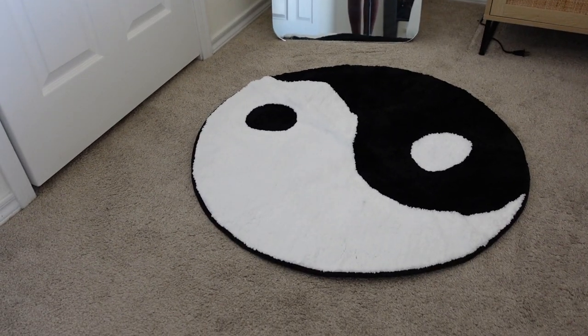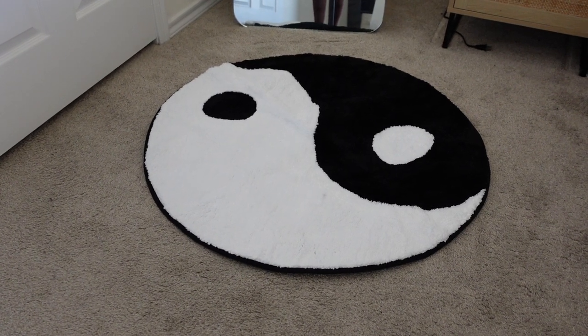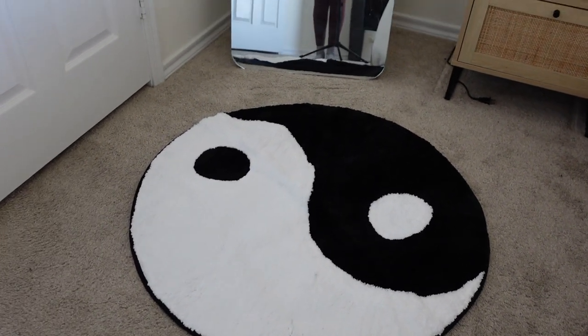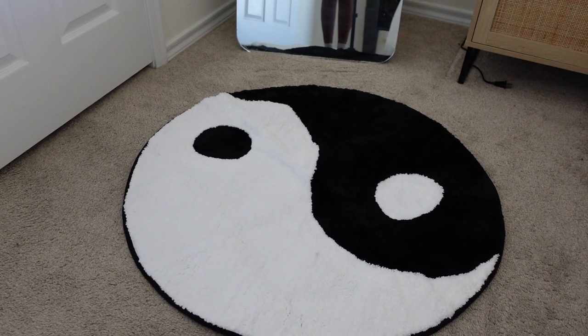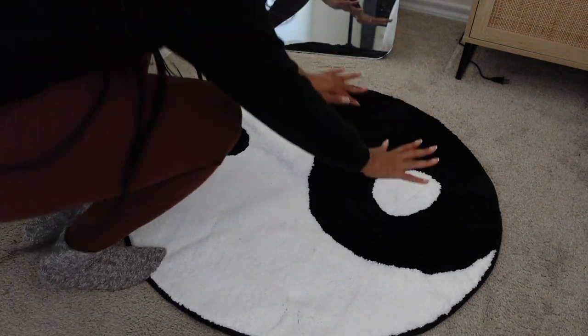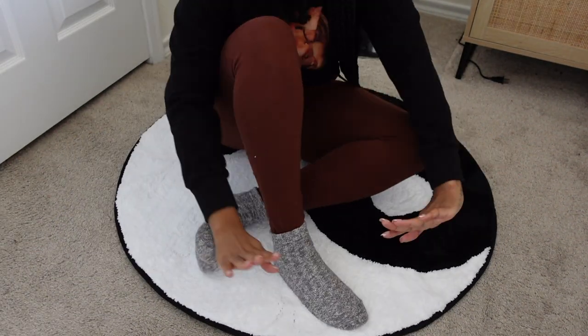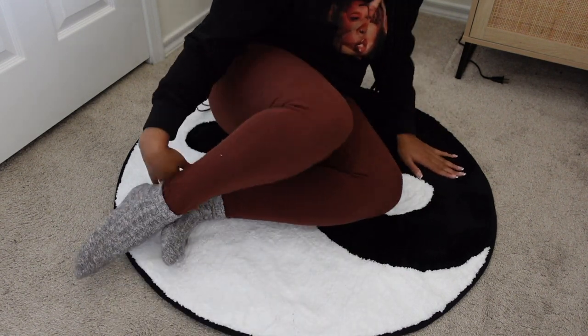So this is the rug. It's a yin and yang, but it's also my zodiac sign because I'm a Cancer, if you didn't know. And our sign is like 69, but this is a cuter version of that, right? This rug is huge. So I can literally sit on this entire rug. I didn't expect this rug to be this big, but I think it's so cute. I got it from Amazon. So yeah, the rug is from Amazon.